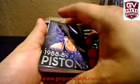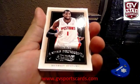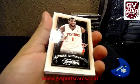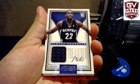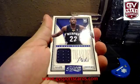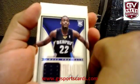Box number 1 for the Pistons, Bill Laimbeer. $2.99, Andre Drummond. $2.99. First hits of the break goes to the Grizzlies, Jamal Franklin, as Fuel 77. Jamal Franklin jersey. Next, we got a redemption. Good luck.